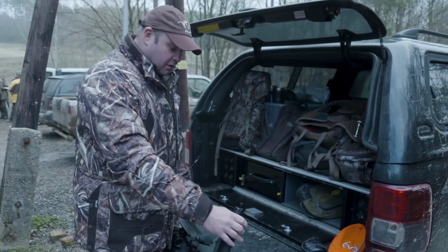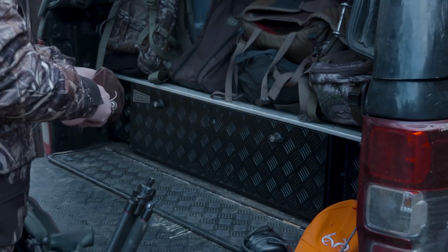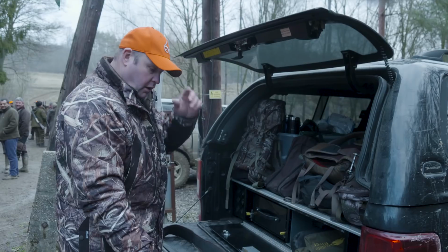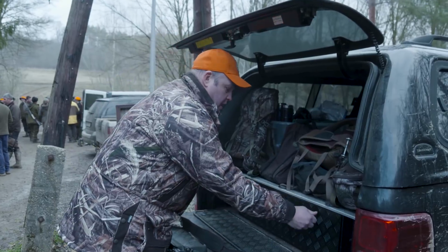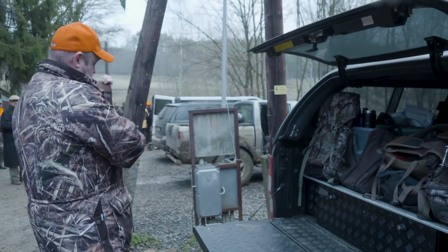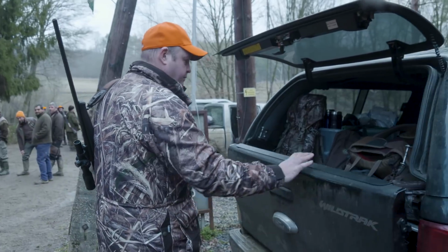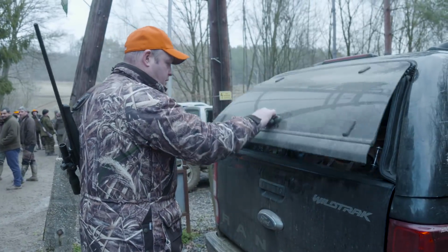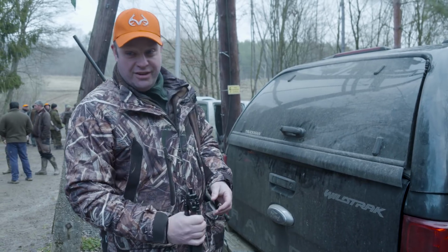That's pretty much it. We'll just load up now and get on our way. Okay, so I'm just going to drop this into my pockets now, shut up, and we're on our way. Magazines away, ear defenders in the other pocket. Right, hopefully go and get some pigs.